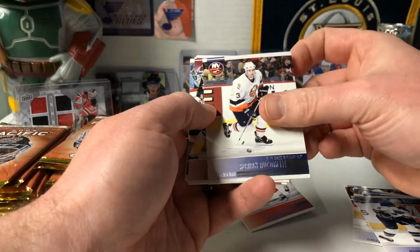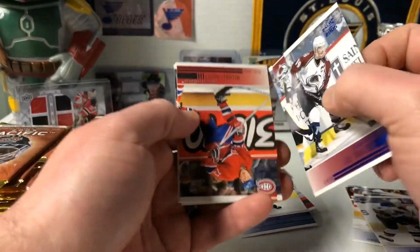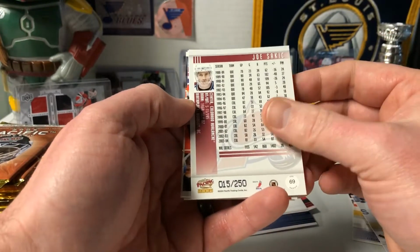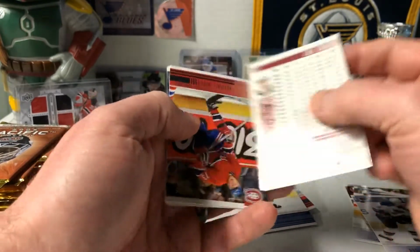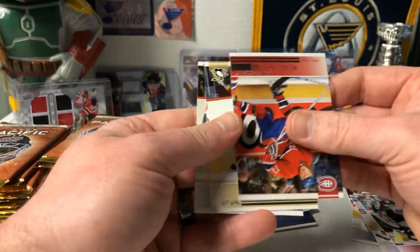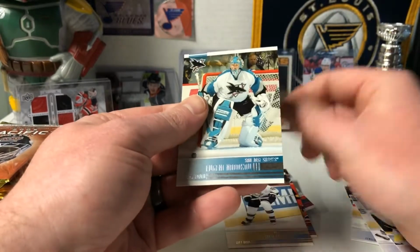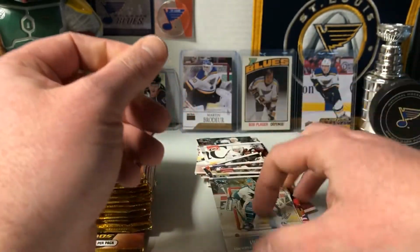And Adrian Aucoin. Ooh, that's nice. Joe Sakic wearing his face card that year. And this one's going to be numbered. Number 15, 250. That's nice. That's cool. Yeah, a few off of his jersey number. Darn it. And then Michael Ryder, Rico Fata, and Yevgeny Nabokov.